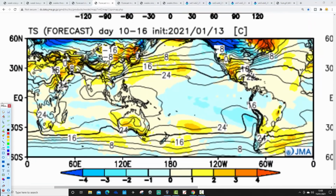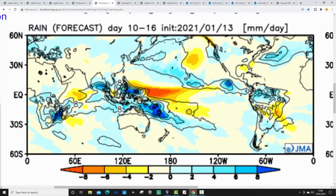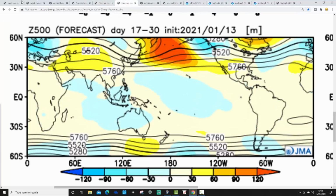The temperature anomaly in week 2, from the 22nd to the 29th of January, is again colder than average. Most parts of Europe are also looking cold, and also above average precipitation. So yeah, that has snow potential. That could be quite a snowy week, I think, in week 2. Cold and wintry, with a risk of maybe some significant snow coming through there.